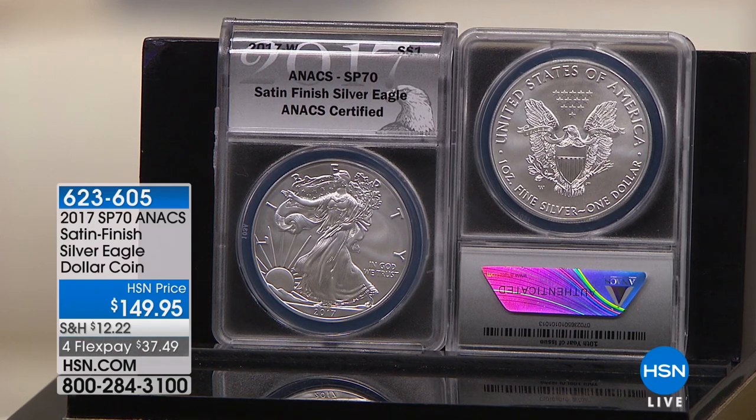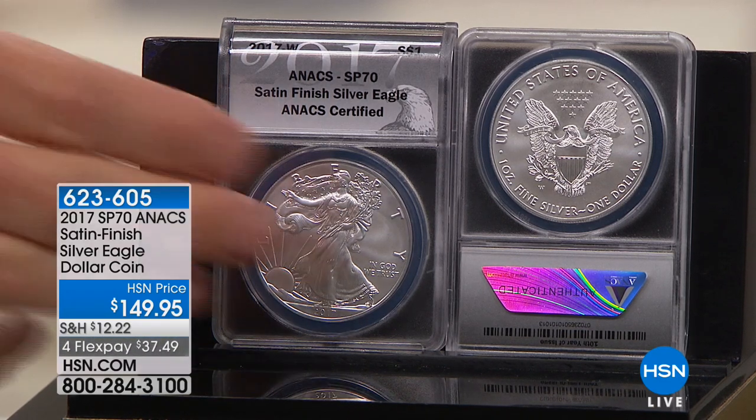And in that time, people are going, what do you mean it's the rarest American Silver Eagle? I thought that was the 1996. I thought that was the 1996 Silver Eagle Mint State coin. I thought it was all the proof coins. And I go, now this is it. This is the rarest one.